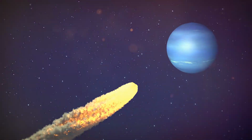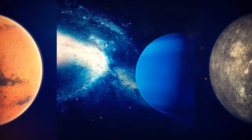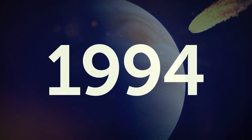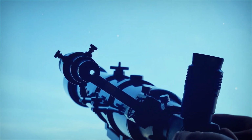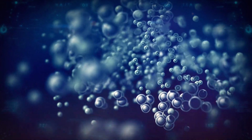A huge comet hit Neptune around 200 years ago, but since Neptune isn't a rocky planet with a thin atmosphere like Mars or Mercury, it's harder to find evidence of this impact. But a comet called Shoemaker-Levy 9 broke apart in 1994 and smashed into Jupiter. Astronomers managed to record this event. It helped them learn more about the elements and molecules the collisions left in Jupiter's atmosphere.